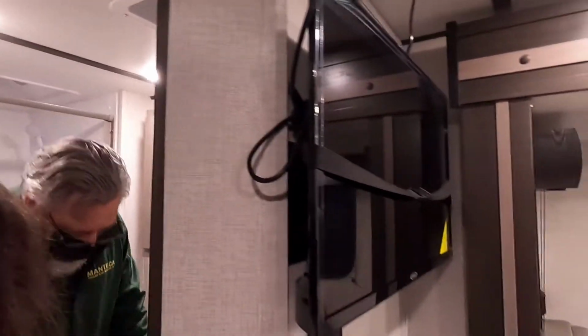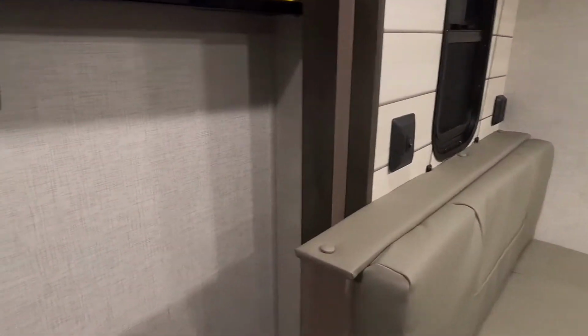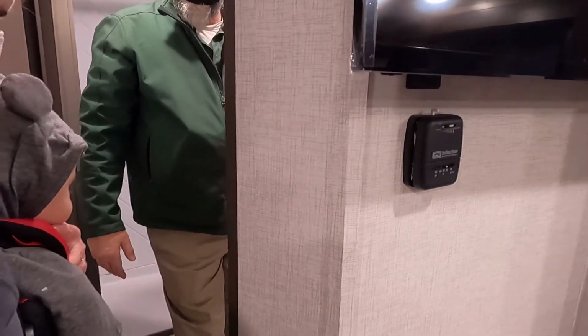All right, toilet. You're going to put your foot down a little bit. You're going to fill it up. Make it like home. And once you do your business, flush all the way down.